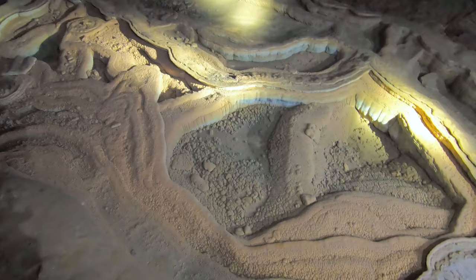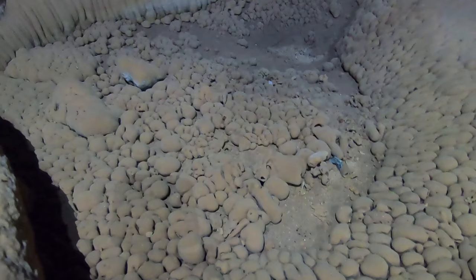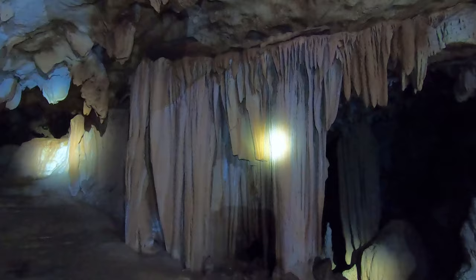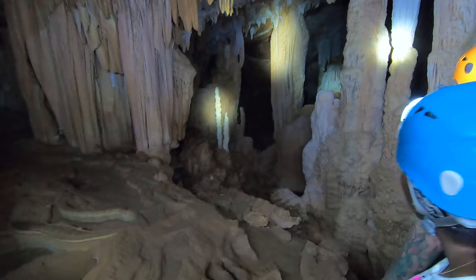This is what we call a rimstone dam, you guys. You can see the different layers and layers. Those little round rocks that you see in there are called cave pearls. Then we have the curtain formation right here. Then we have the two towers there, we call it the candle box formation. Then we have the huge, look at the size of that column, you guys.